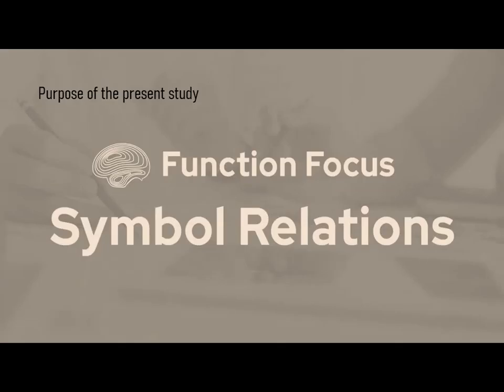The goal of the current study is to examine the impact of intensive training in one of the Arrowsmith exercises, which is the symbol relations task. Symbol relations training is the sole focus of individuals who enroll in the Arrowsmith Cognitive Intensive Program or CIP. Symbol relations is a critical part of higher order reasoning and is responsible for processing concepts across all academic disciplines.